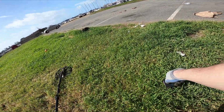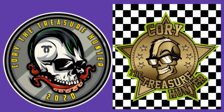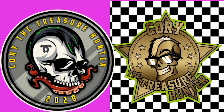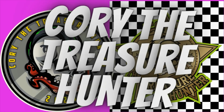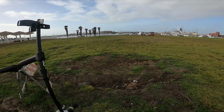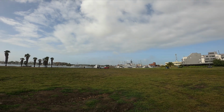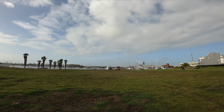Really loud 31. Hoping it's gonna be a dollar coin or something here. Gonna do this little field right here. Just checking out the US Coast Guard shipping off. And there's a little tugboat behind it or something.